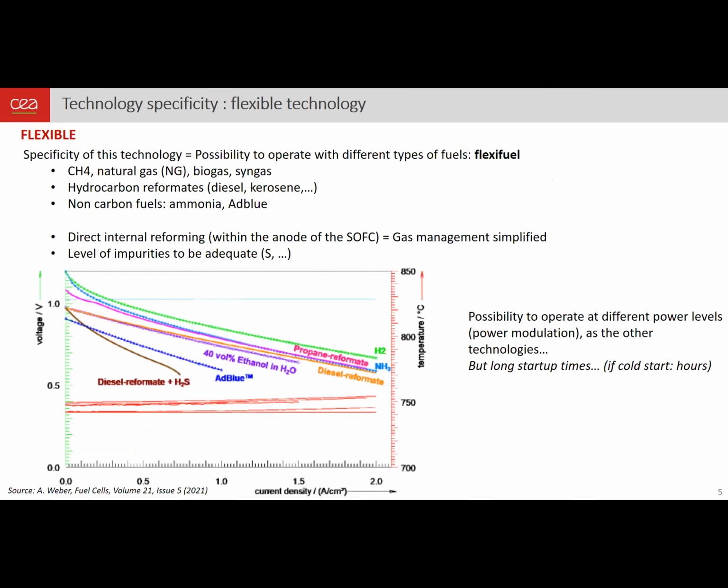And finally, it is a flexible technology because you can operate it with different types of fuels, not only hydrogen, but also methane, natural gas, biogas, or syngas, any reformate of hydrocarbons like diesel or kerosene, and also non-carbon fuels like ammonia or AdBlue. It is due to the fact that you can have a direct internal reforming within the anode of the fuel cell, which allows, by the way, the gas management simplification. Of course, provided we have an adequate level of impurities in order to avoid poisoning. For instance, sulfur is a poison for this type of fuel cell.